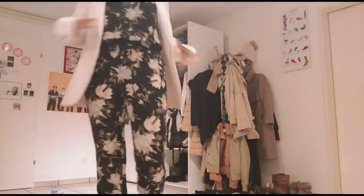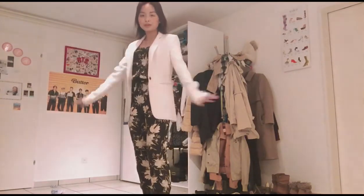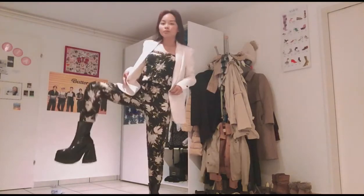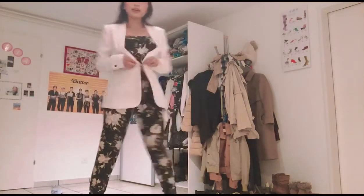Okay, so this is the first outfit. I thought because I was going to bring the blazer anyway, I'm gonna wear it with this. The boots that I'd be wearing for the first day.